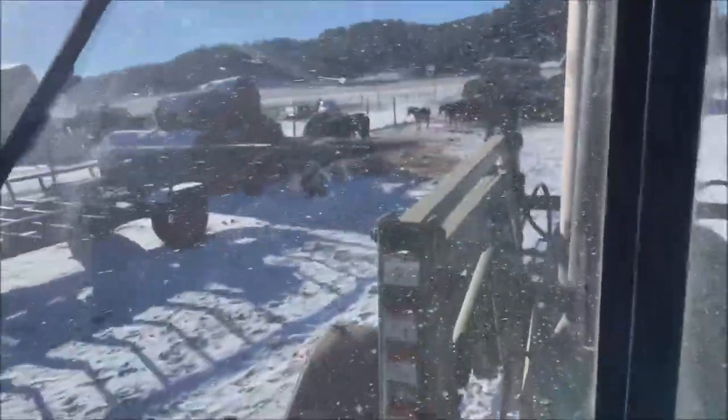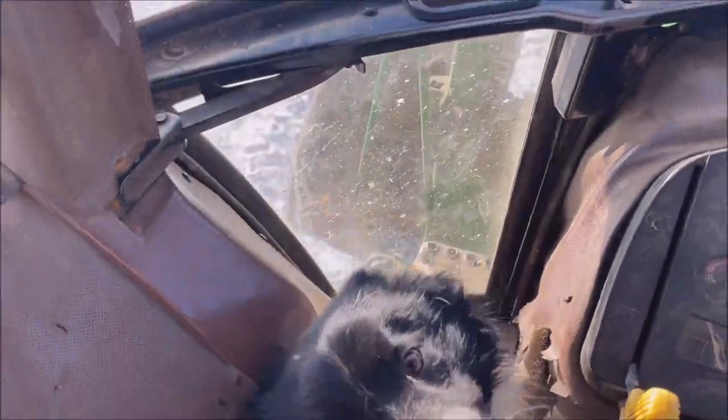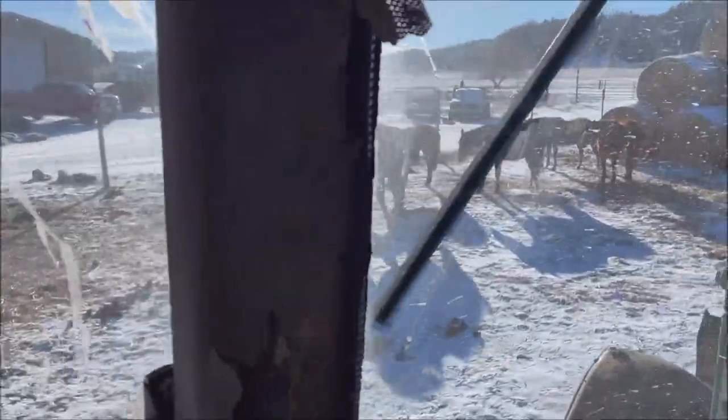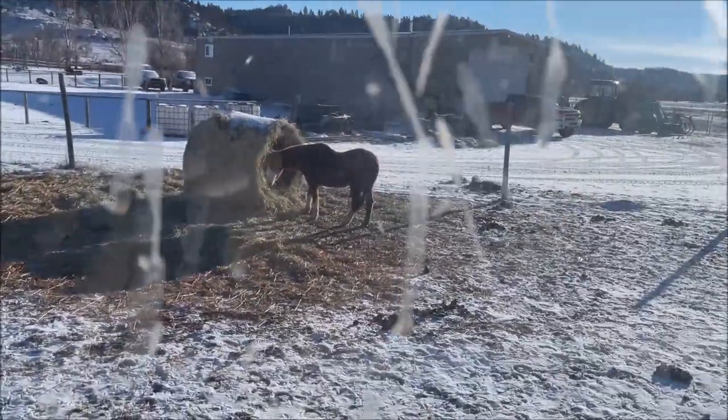Tyler, headed out, starting to feed. I've got the feeding crew. Deke's on the line and Trip. Looks like the horse has got the stack yard again, tearing up the exact same stuff that I've got rolled out for them. They'd just rather come in and tear it up, I guess.